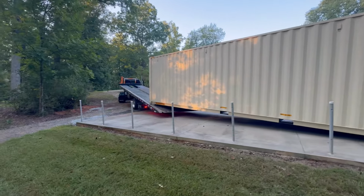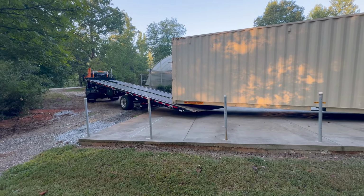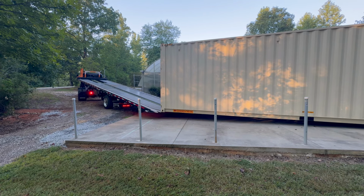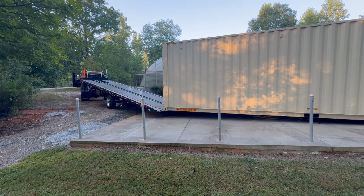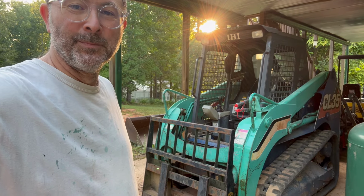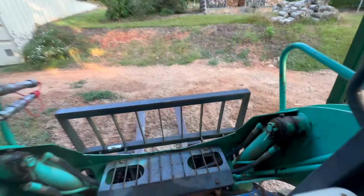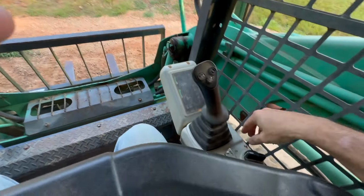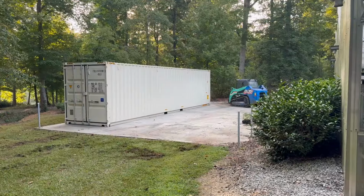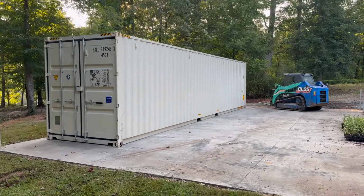We'll walk over here and see the business end of things. I always appreciate people with skill. So they got it pretty close, and now it's time for me to do a little bit of skid steer work, and we should have a container in place. Pretty cool. All things considered, not too bad. Scuffed up the lawn a little bit, maybe scraped the concrete some, but in general, pretty good.